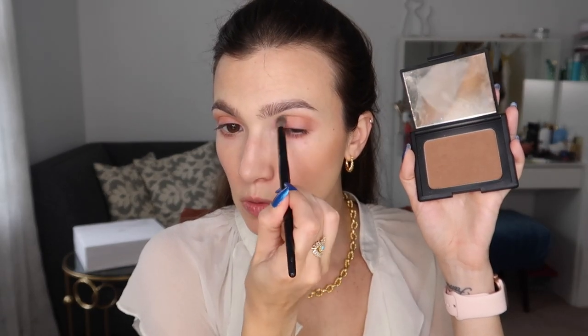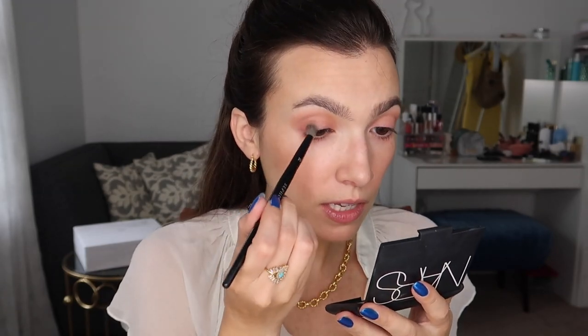And I'm gonna run it underneath my eye as well. And this is really gonna tame down the pink and it's going to create a little bit more dimension. And again, I'm just using my bronzer to do that. And then if you want to give a more feline seductive effect, pick up a little bit more bronzer, poke that into the outer corner. That's going to create a little bit more of a shadow here to help elongate your eyes.